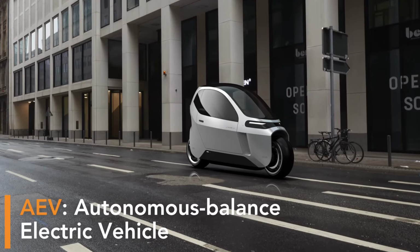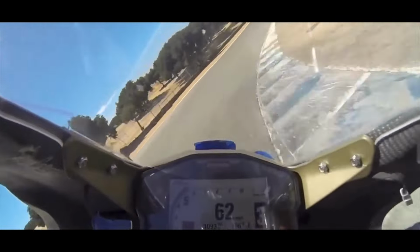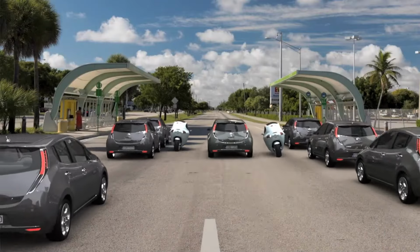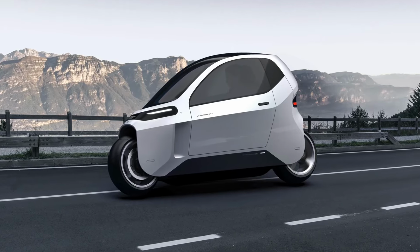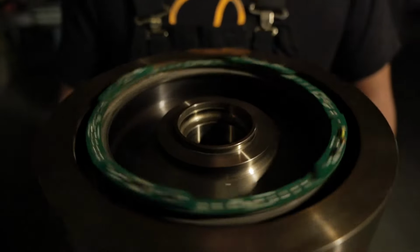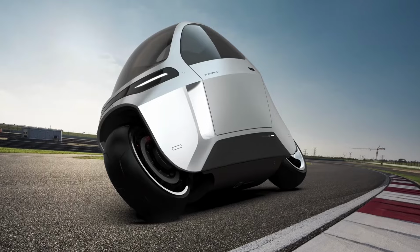Lit's AEV platform is 1/4 the weight of a midsize EV, 1/6 the battery pack, 1/10 the number of parts, and is 80% more efficient over its lifetime. Our patented technology gives drivers steering control, allowing them to lean up to 45 degrees in corners, reducing commute time by up to 30% and saving more than 4/5 of the operating cost of an EV.